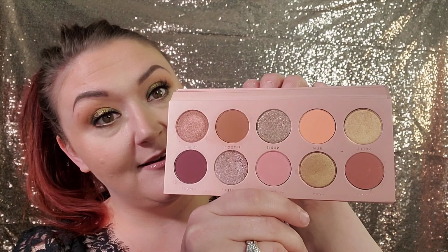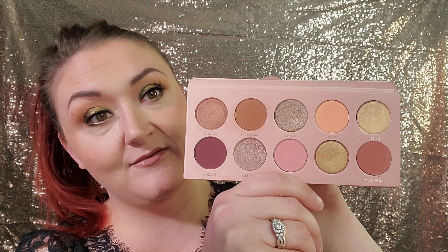This one I never hear anybody talk about, and I don't know why. I had the first one, I bought the second one, and I feel like this one is better than the first one, and that is the Laura Lee Nude number 2, and I think it's gorgeous. I mean, it blends amazing. The color, it's so, just watch this.